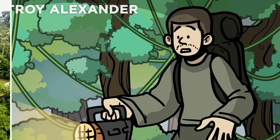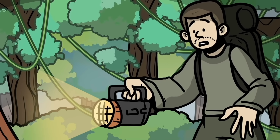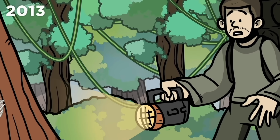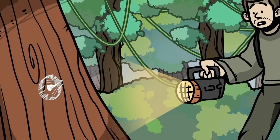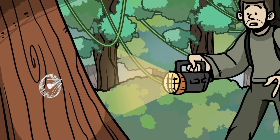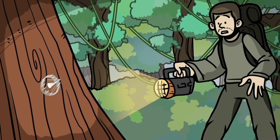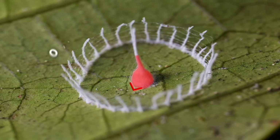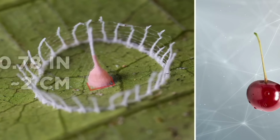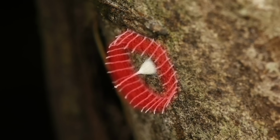Troy Alexander from Tambopata Research Center was on a rainforest expedition through the southern Peruvian Amazon in 2013. When he spotted something strange amongst the tree line, Troy got closer and discovered a mysterious cocoon consisting of a central spire, like a circus tent, encircled by a neat picket fence reinforced by horizontal web wires. The internal tent-like structure was only 0.78 inches across, barely the same size as a cherry.